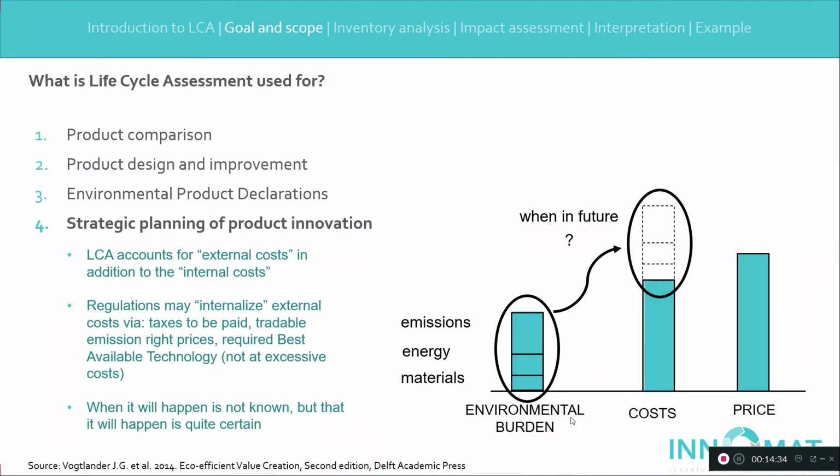LCA is also used for strategic planning of companies. The basic idea is that a product has not only production cost and its market price, it also has the so-called external cost. We call that eco-costs. These external costs are related to the eco-burden of a product in the life cycle. The costs of this eco-burden are neither incorporated in the production costs nor in the market price. These costs are carried by our society, not by the production companies, hence the name external costs.